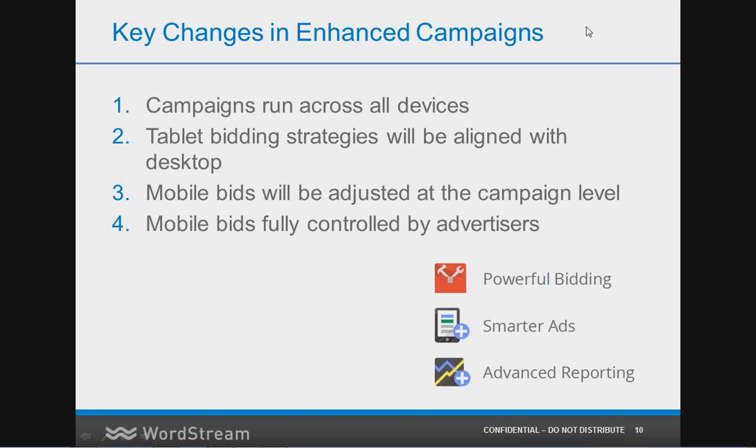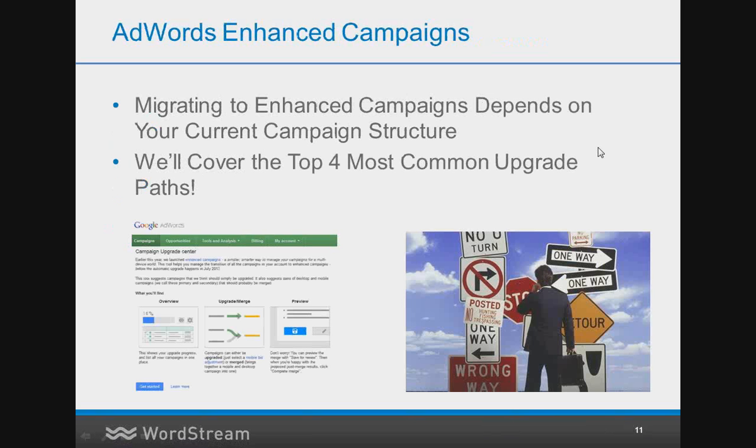So that's kind of just 2 slides. That's all I wanted to talk about, kind of the background of enhanced campaigns, which I just summarized, because most of the time today we're going to be focusing on specific migration paths and best practices here.